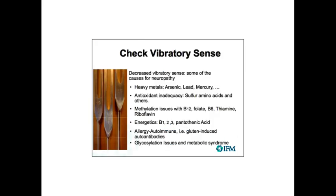Again, these are tuning forks. They come in different frequencies. You got to look at B6, B9, B12. Thiamine is another biggie with neurology and brain function, and so is riboflavin. Let's just see what else I have.